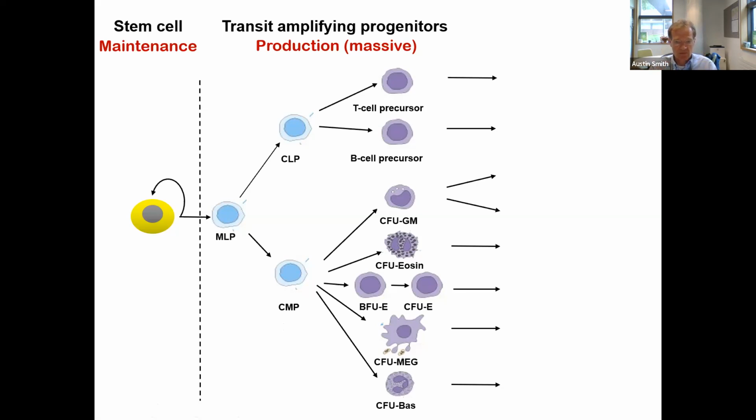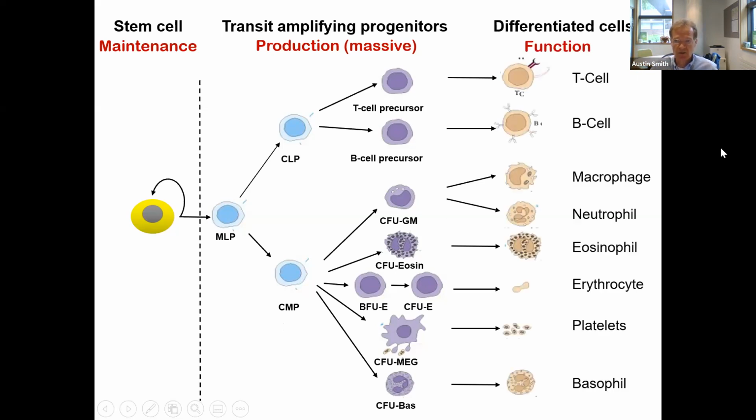So those cells divide a lot. And every time they divide, they become a bit more specialized. So you end up with a range of different specialized cells, still multiplying. So you're making very large numbers of them. But this is a conveyor belt. They're all moving in one direction, which is towards the final functional differentiated cell, which can be the immune cells, it can be the platelet producing cells, it can be the red blood cells.